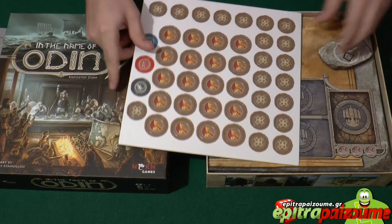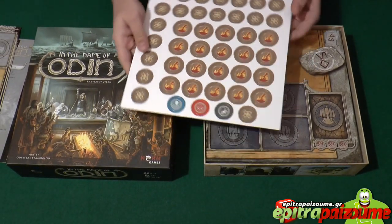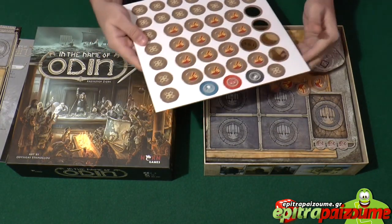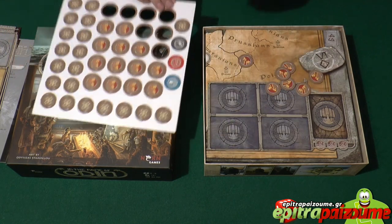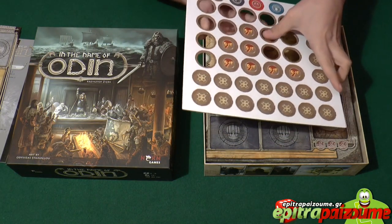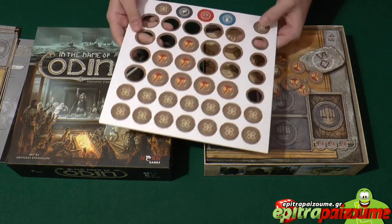We have a punch board with some tokens. These are the damage tokens. Okay, they seem to come out quickly with no tearing. They're quite thick as well. I'm gonna zoom in for you. Let me get a couple out so you can see. Yep, good stuff, they always do. You see, easy peasy.